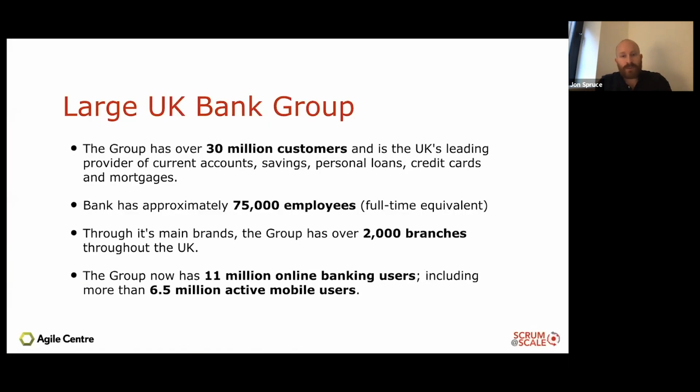So I was working with a large UK bank. They've got over 30 million customers in the UK. It's a group. They have over 75,000 employees, and the group has about 2,000 branches across the UK. They've got 11 million online banking users, and they have 6.5 million active mobile users. So within this particular case study, we were looking at running a transformation program, primarily focusing on engineering transformation, including adoption of Agile and adoption of DevOps practices throughout.